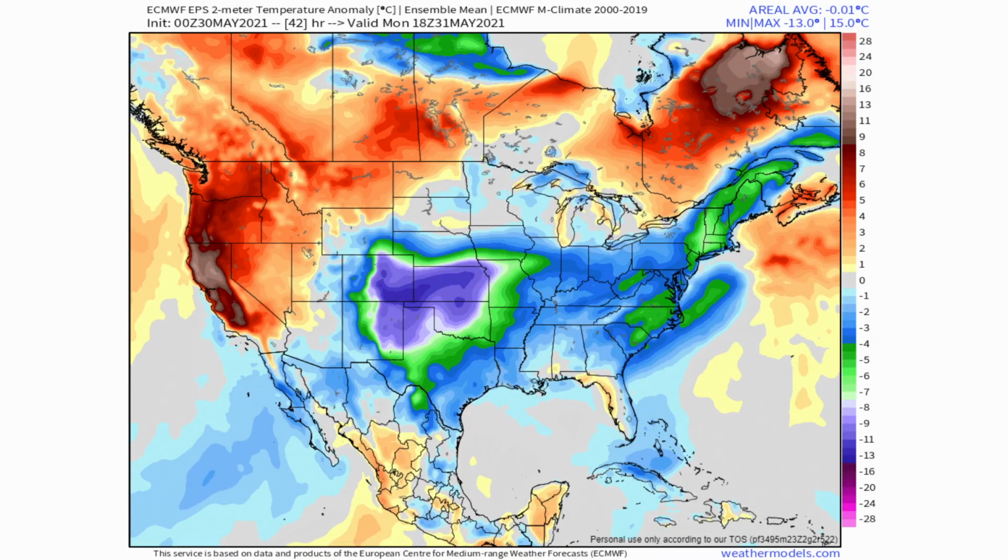So here's the temperature anomaly map, and basically how to read this is in those blues, the greens, and the purples, that's where we're dealing with chillier or colder than normal temperatures. And then in the oranges, the yellows even, and also the reds and kind of that brownish color or that gray color, that's what we're dealing with warmer than normal temperatures.